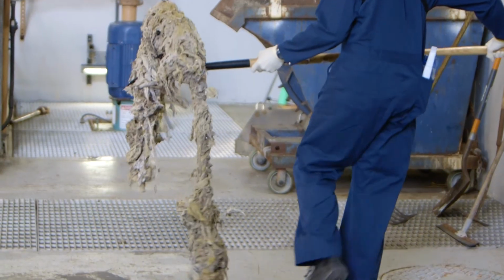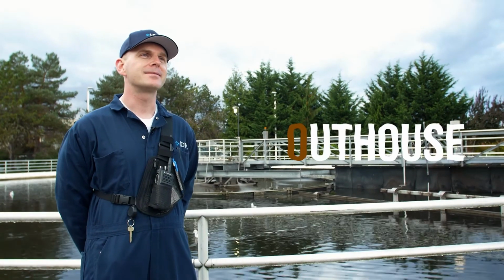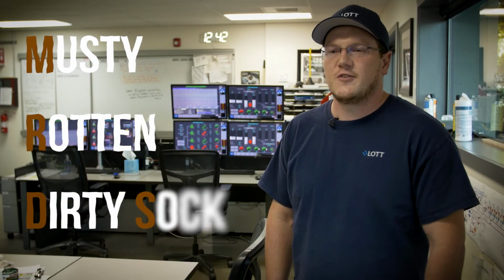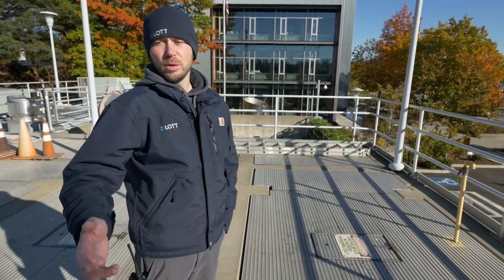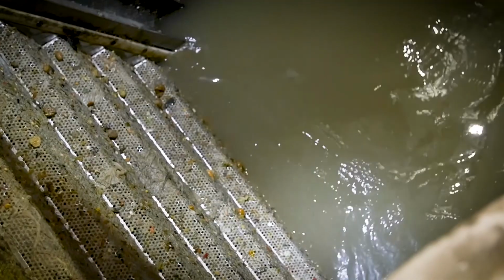Here's a question. How do you think it smells inside Headworks? It's like an outhouse, but diluted. Old, musty, rotten, like dirty socks. The smell in Headworks, actually over time you sort of lose the sensitivity to it, but generally it's going to smell pretty poopy.